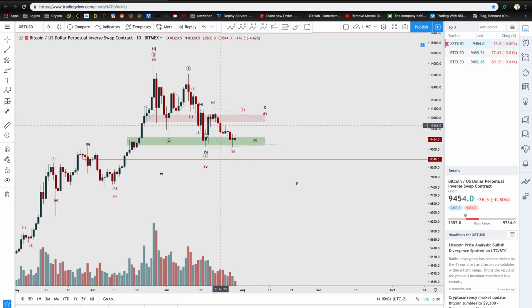So the fact that we see a 3-wave move here makes me think that this is some sort of complex correction. If we had a 5-wave move up for the A, then yeah, this would be impulsive. We would come back down for a 3-wave move for this 2, but instead we have a 3 and a 3. So when we have a 3 and a 3, it looks like this is probably some sort of X wave. X waves are usually broken down into 3-wave moves.